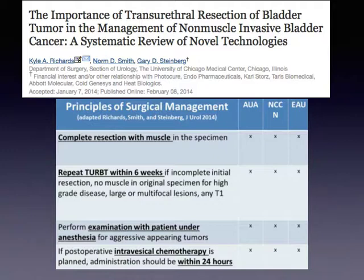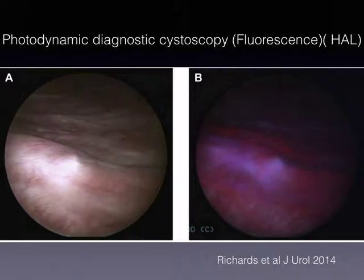So this systematic review from Richards et al. summarized their findings on the principles of management: complete resection with muscle, repeat TURBT, examine the patient under anesthesia for aggressive lesions, and this is something that's often forgotten also in the OR. Do a bimanual exam, do a rectal, and the importance of post-op single-dose intravesical chemotherapy. I'll talk more about that later.